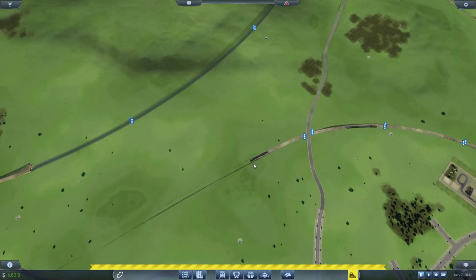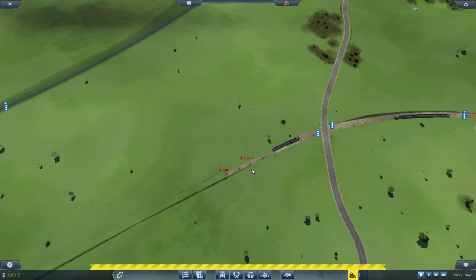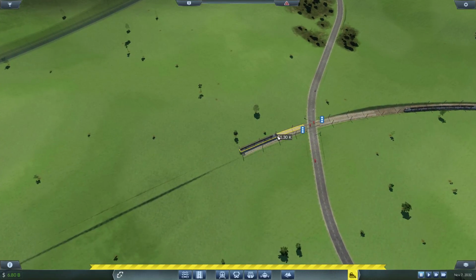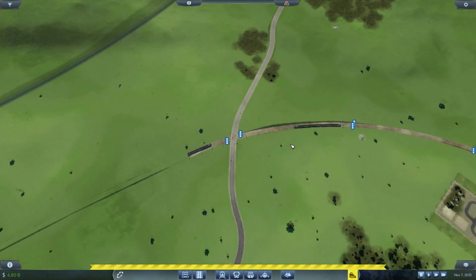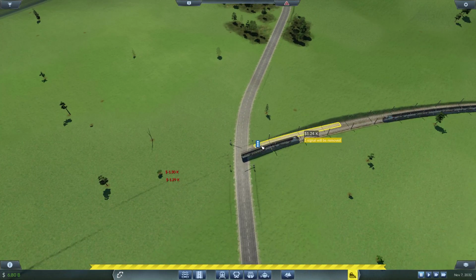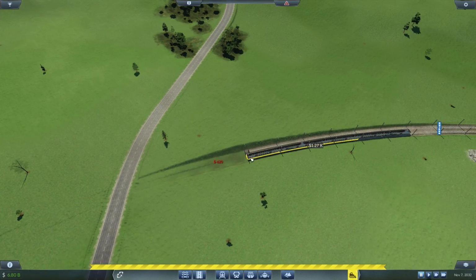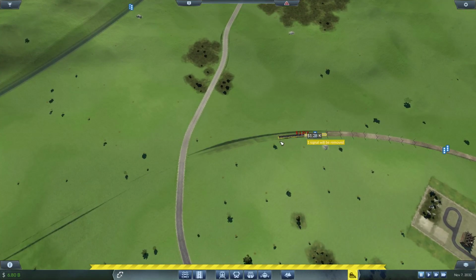Okay, where are we going? I think we can start from here. Yeah, we should be able to start from here. So, here we can actually merge in. I'm not really liking these crossroads anymore, or however you call them. Why did my train get here? Okay, let them sort that out later.